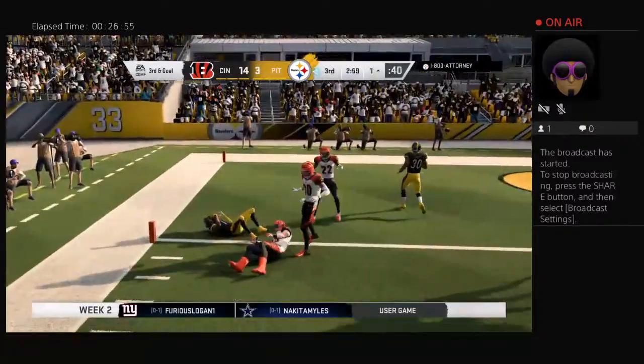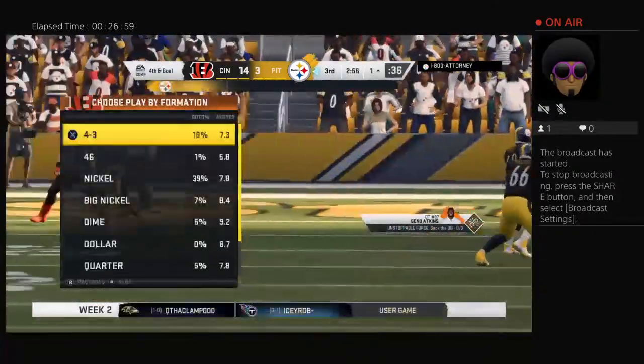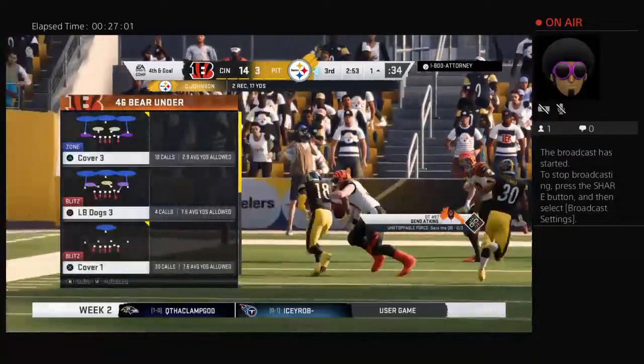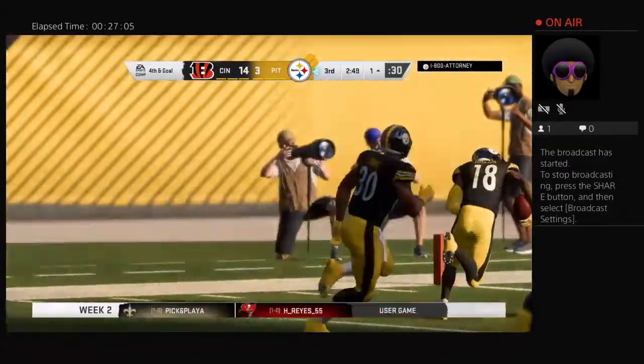You don't have the ball tipped up in the air, and you come back and try and pick up the first down on 3rd down. That way you don't lose any yardage. A terrific job there to keep him out of the end zone. And now it'll be 4th and goal.